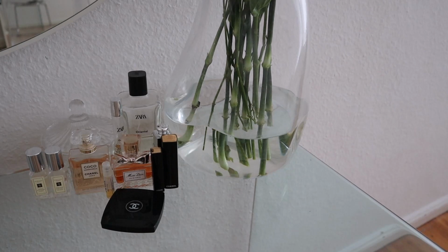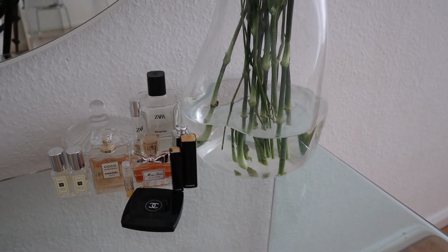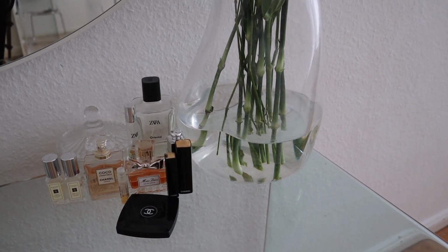And then I have a little Chanel hand mirror that I can just put in a purse whenever I need it. And then I also have my favorite Chanel lipsticks. It's a red color, and I also have the Zara Oriental perfume, which is just an everyday scent you can spray all over.